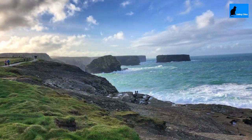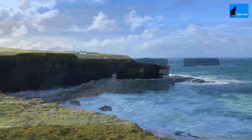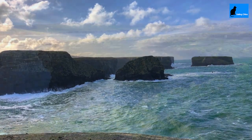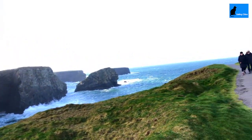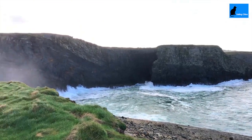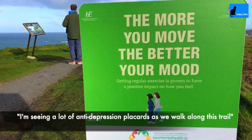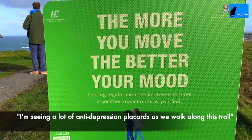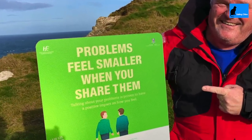It's bloody freezing. She's walking me like a doggy. I'm seeing a lot of anti-depression placards as we walk along this trail. What? I don't know.